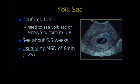So first we see the gestational sac. The next thing we see in the gestational sac is the yolk sac, as indicated here by the arrow. To be sure that the fluid collection we're seeing is definitely an intrauterine pregnancy, we need to see a yolk sac or embryo. We'll see the yolk sac at around 5.5 weeks since the last menstrual period. We usually see the yolk sac by a mean sac diameter of 8 millimeters. Again, notice I say usually, so that can be a guideline, but it's not a definitive criterion.